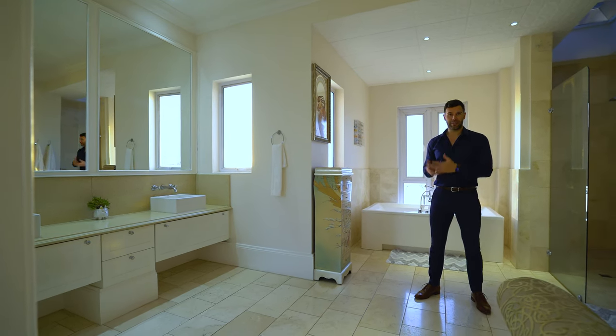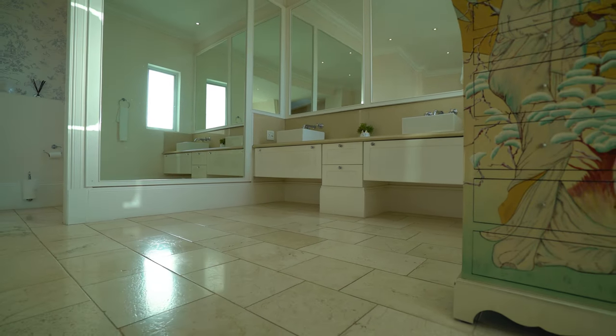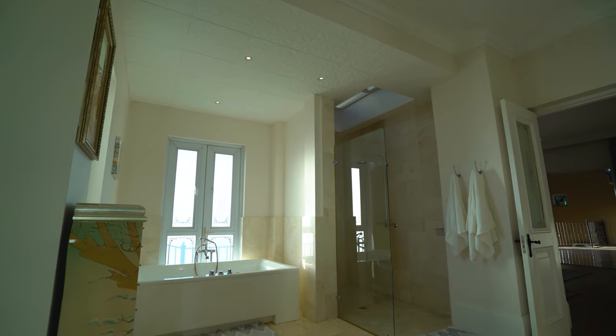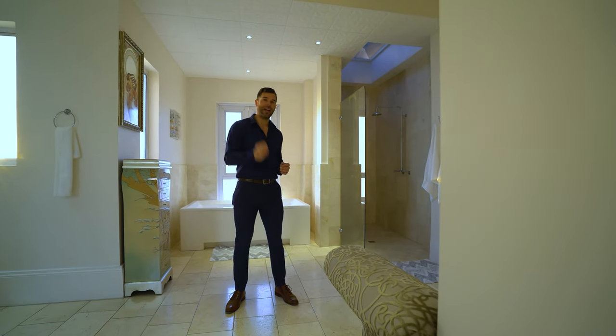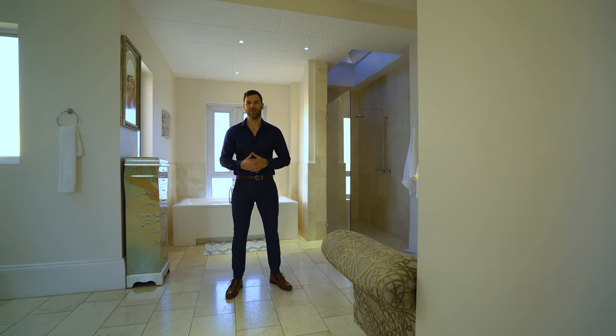Then we've got double vanities, under counter storage, and behind a private door, we've got your toilet as well as bidet. And I think that does sum up one of the nicest bathrooms in a country home we've ever had on the show. Now, however, it's time to head downstairs so we can talk about how you will become this home's next owner. Come with me.